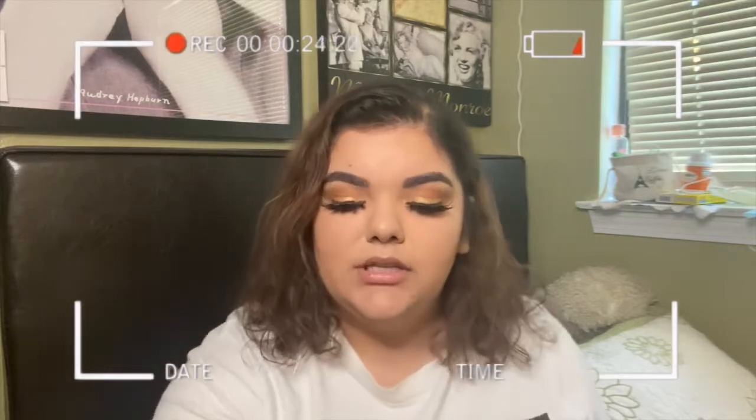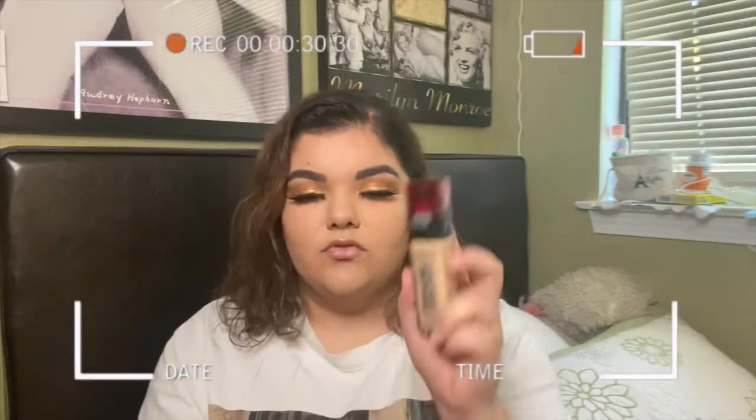So just knowing your skin type, knowing which foundation to get, and do your research. I did my research. Like I said, I would look at a lot of reviews on what works best for people, what doesn't. Obviously everybody's going to be different, but these foundations are the ones that work for me. This one's for when I'm oily, and then this one's for when my skin is dry.